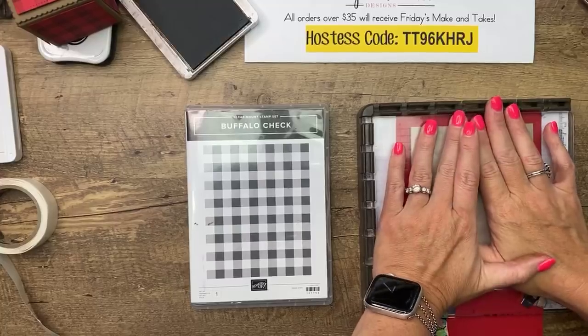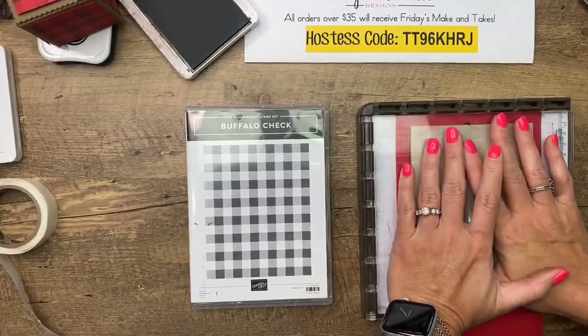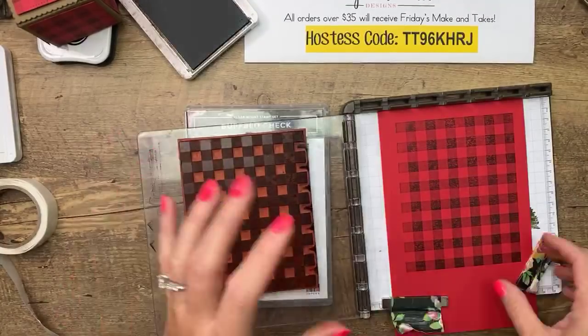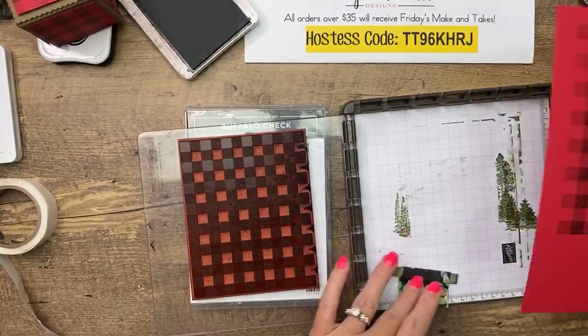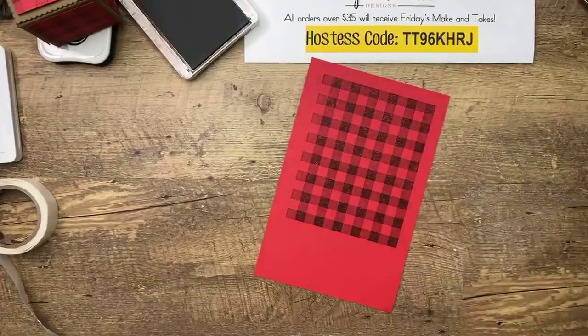Lisa says it's nice to see these things happen to you. You have no idea how many times these things happen to me on a daily basis. I am not at all a perfect stamper. Nope, I'm a messy stamper for sure.